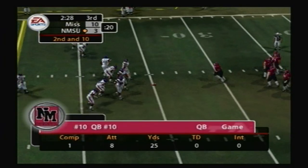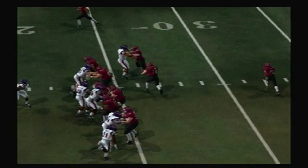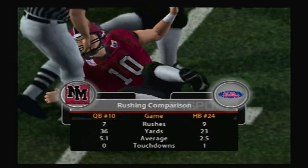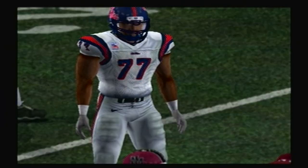Second and 10, and this is the ninth play of the current drive. New Mexico State goes with the ace set here, and he's stopped behind the line. So they wrapped him up before he could get anything going. Well, this offense is trying to establish the option game, but right now there's nothing there. Good thing that wasn't a turnover. I thought he was going to pitch it.